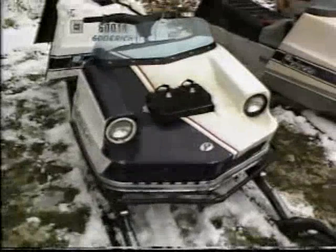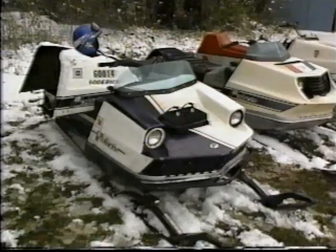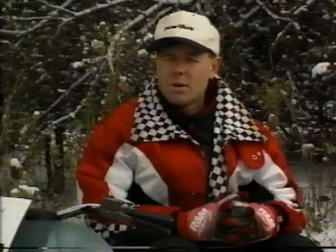I saw that particular machine actually built in Roseau when we picked it up, and raced that sled for about 2 years in Manitoba, northwestern Ontario, and Minnesota.